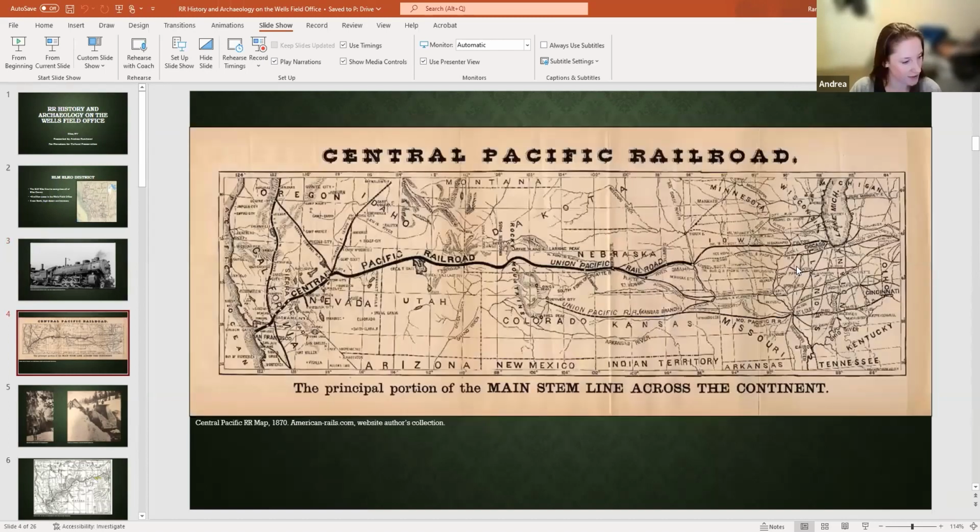So a little bit on the format of the talk. So first I'm going to go over some general railroad history to give us all a broader context for the Transcontinental Railroad and what came through the area. And then I'm going to focus on those individual historic sites. And then I'll wrap up with a summary of how integral the railroad was in supporting many industries in this region at the turn of the last century.